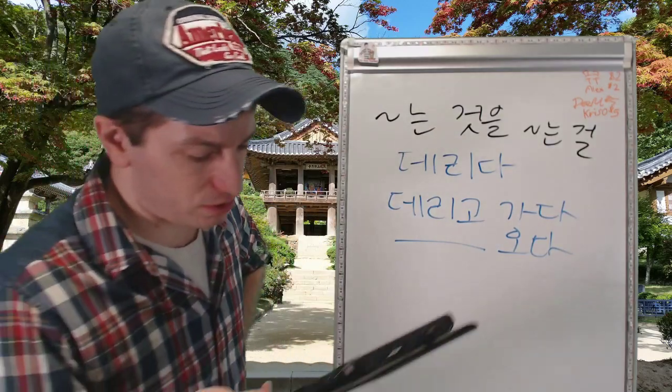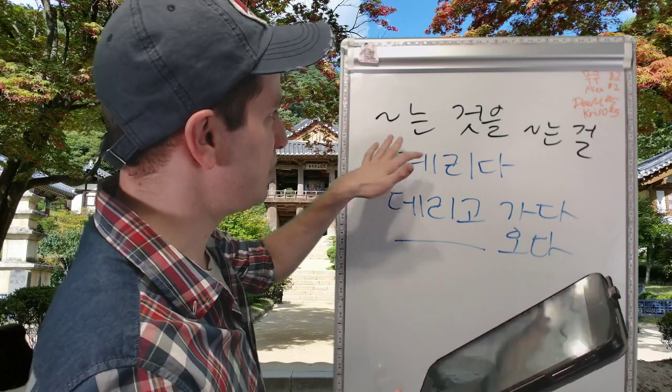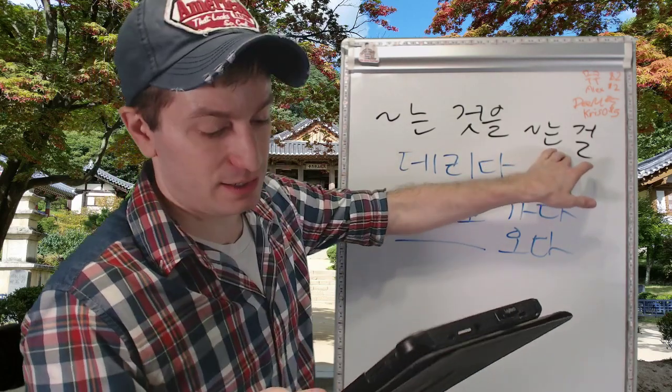Sleet stalker, you wrote 먹을. I'm not sure what you're trying to say. Maybe you're trying to say eat, in which case you could use this, which I explained. Forgot to eat.